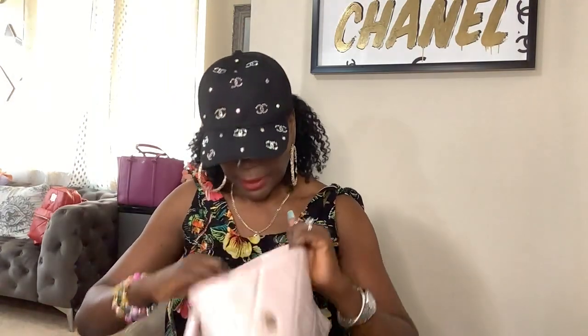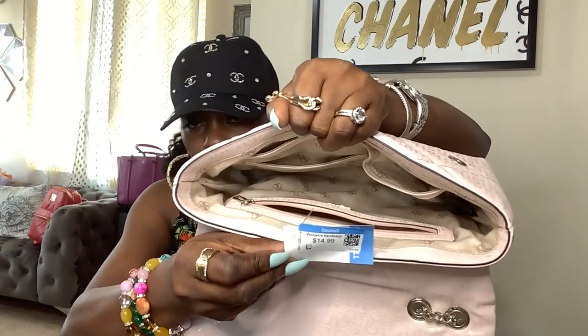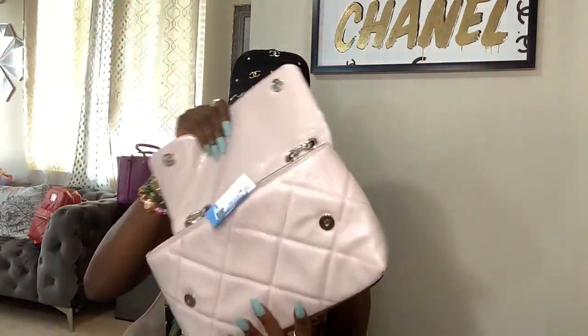Two snaps. Soft, quilted. Everybody's coming for Chanel 19. Okay, you luxury houses, y'all got to watch your back. These contemporary bags are coming for you. Look at that. Nice. In there it says Guess right there. Guess, yeah. And this one was $14.99. There was some kind of discount on this. I don't know if it was 50 off or 25 off, but I just didn't pay $15 for this. I think it was cheaper, and that's why I got it.